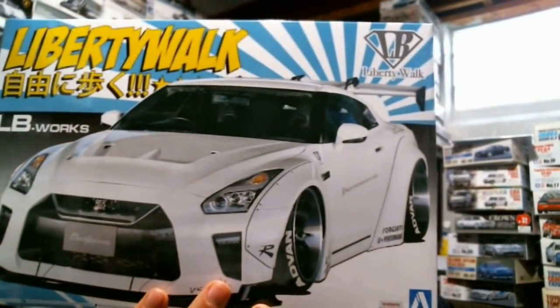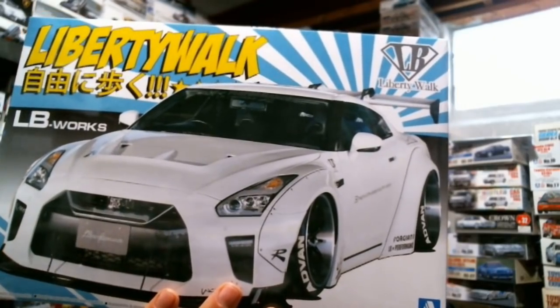The livery in here is much simpler. It's a very, very small sheet of decals. The decals in the other ones have been big things I could take out and show you. This one is a much smaller size, because you can see on here, there's just a few Liberty Walk logos, a few logos for the various little pieces, like Forgiato rims and stuff like that. Much more subdued car than the other ones have been.